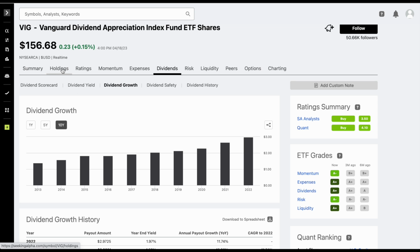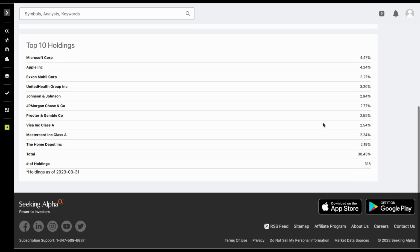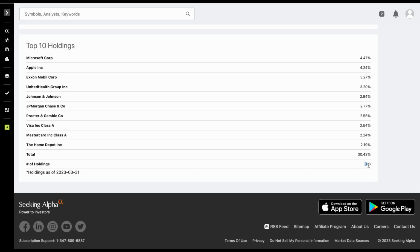Now let's go ahead and jump into the holdings just like we did for DGRO. And like I mentioned, technology, financials, and healthcare, again, the top 3 holdings for this fund, with technology actually being number 1 in this scenario, with over 21.3% of the holdings being technology, financials coming in at number 2 at 17.72%, and healthcare at around 15.85%. If we scroll down, we can see number of total holdings a little bit less than DGRO, 318 total holdings, but the top 10 holdings make up 30% of this fund.